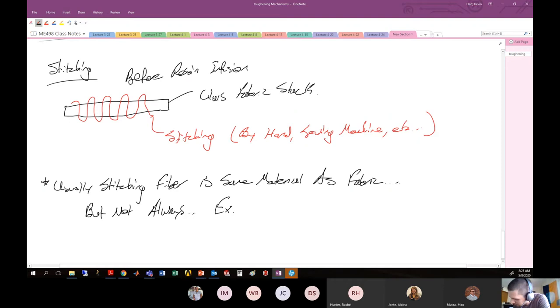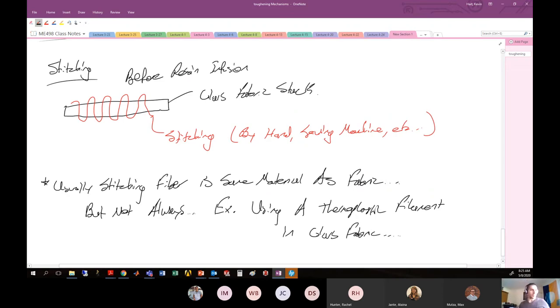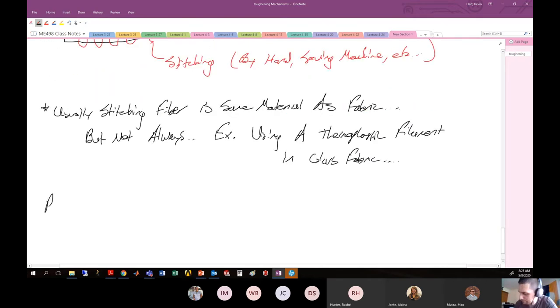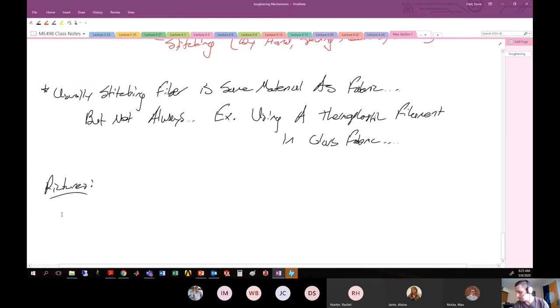And the most common example would be like using a thermoplastic filament in glass fabric. Or carbon fabric or whatever. All right. Let's look at some examples. Pictures. Here's pictures and data.